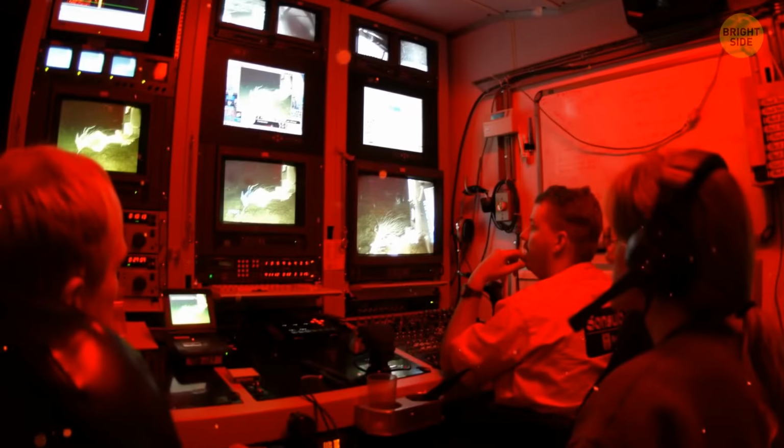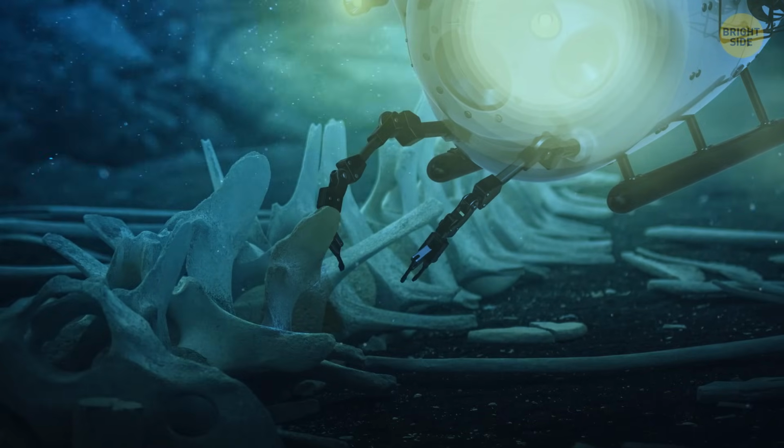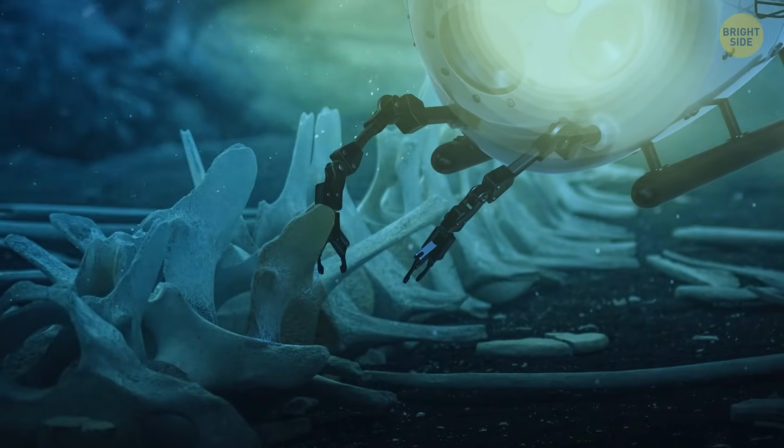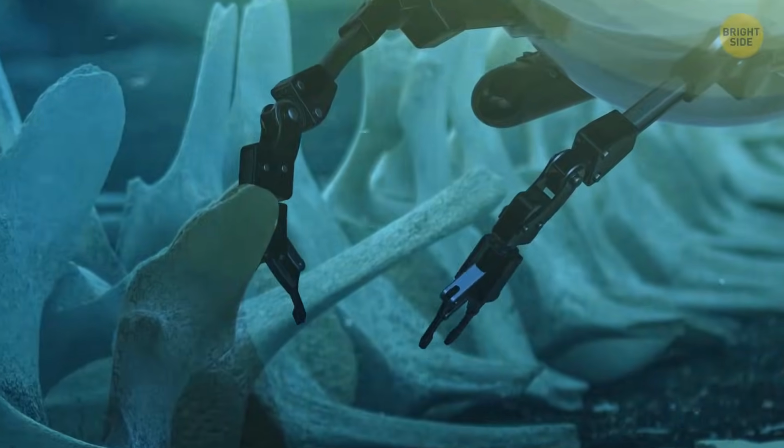The operator of the submarine was startled by the unexpected discovery. He tried to use the submarine's remote-controlled claws to get a hold of a piece of the skeleton. But once the claws touched the remains, they immediately crumbled into dust.